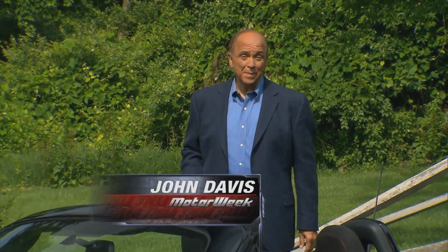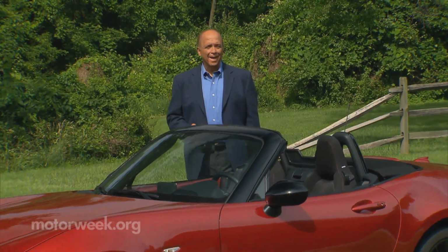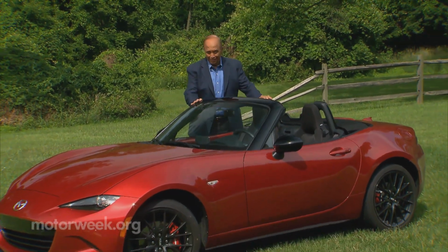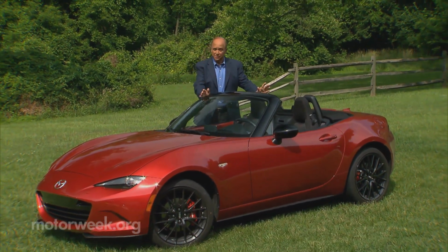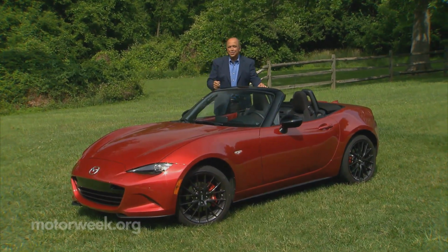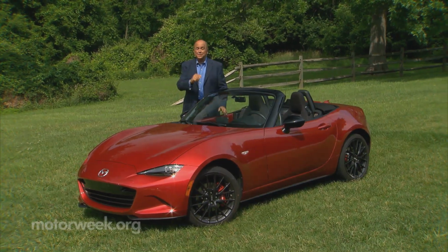For as long as we've been testing cars, we've never come across one that brings as much pure driving joy for the dollar spent as the Mazda Miata Roadster. And even though it's now officially the MX-5, and more sophistication has crept into the design over three generations, this all-new 4th-gen 2016 MX-5 keeps the good times rolling.